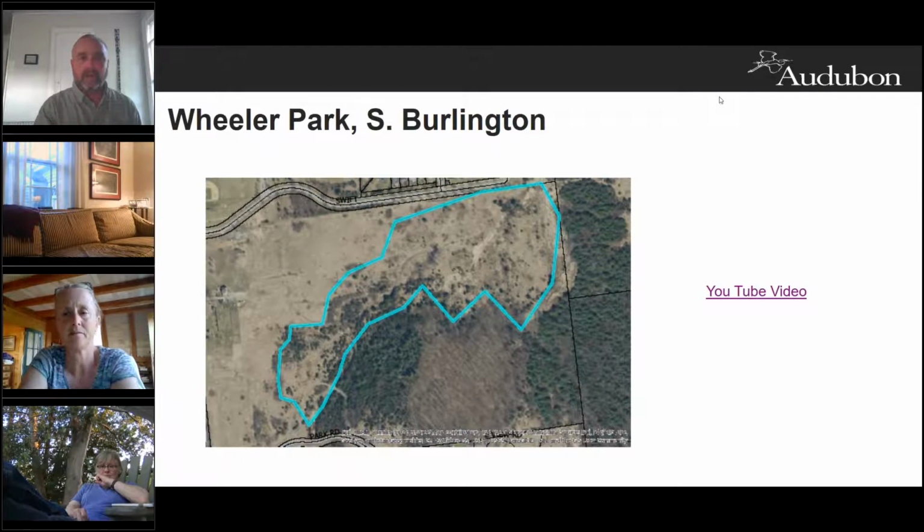And then Wheeler Park, which is the primary focus of some upcoming work. And I'm going to hand it back over to Margaret to finish that up.